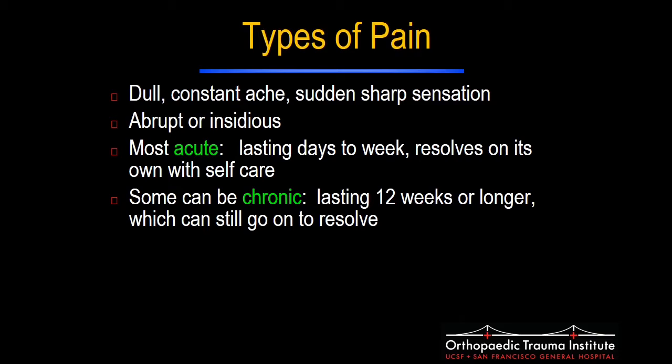Most of the pain is acute, which, like I stated earlier, lasts from days to weeks and normally resolves on its own. But I imagine if you're listening to this class at the moment, you might be in the more chronic category, which lasts 12 weeks or longer, and it can still take longer to actually resolve.